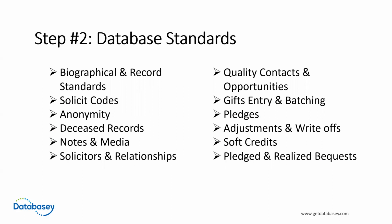So that's just an example of a potential solicit code and a story, just to say not everybody understands every field. This is another reason to go through it with the whole team, because if we had gone through it, that gentleman would have understood what solicit codes were, and he probably wouldn't have coded the 300 people as do not contact.